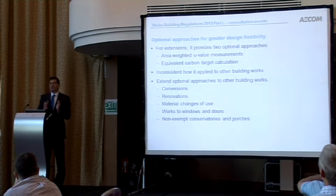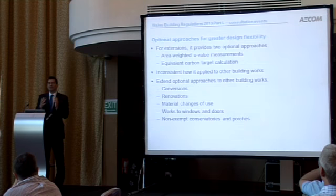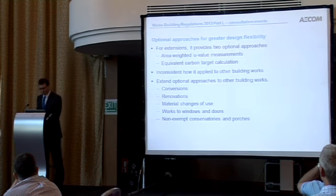It's less clear how that flexibility links to the other changes we've talked about. And what we're proposing is for those design flexibility options to be allowed for all the other existing building works as well.